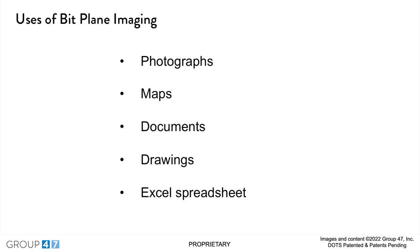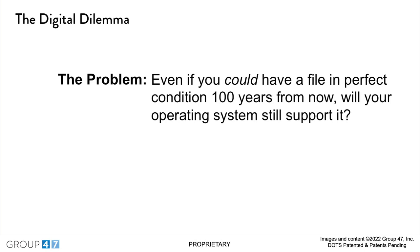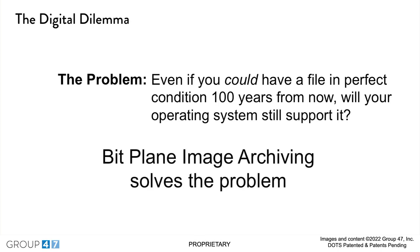Yet, with digital files, there's always been a problem. Even if you could have a file in perfect condition 100 years from now, will your operating system still support it? Some people call this one of the many digital dilemmas. Now, I'm going to show you how bitplane imaging solves the problem by storing the image as an image, not as a file format that may become orphaned or obsolete.